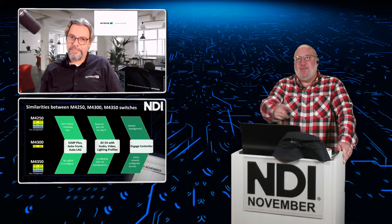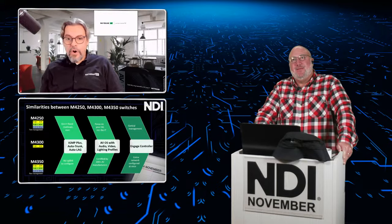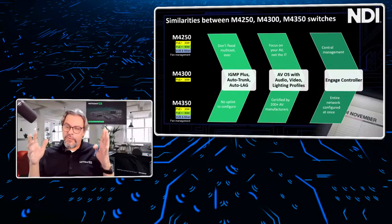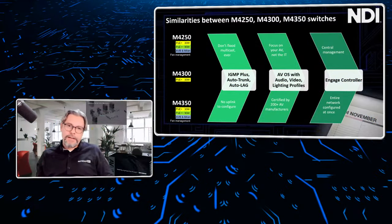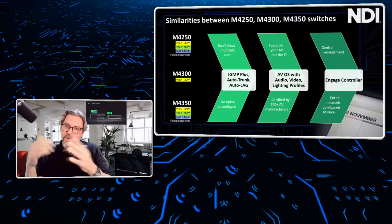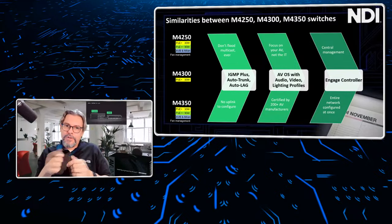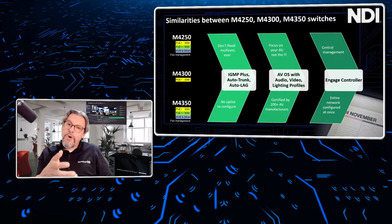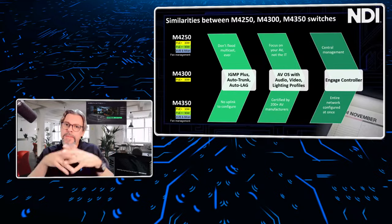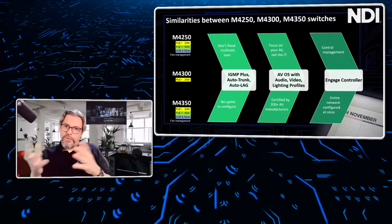So if you could just jump to this slide. Yeah, of course, because it's always intimidating, especially for AV professionals, going into that dark new space of Ethernet and IP. So, of course, you need to make decisions. So I said 4250, 43, 4350. If you looked at the screen when I was demoing this, the network I configured with you real fast was actually a mix of 43, 4350 and 4250.